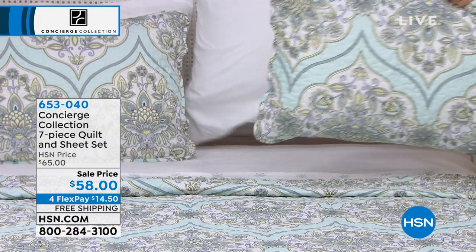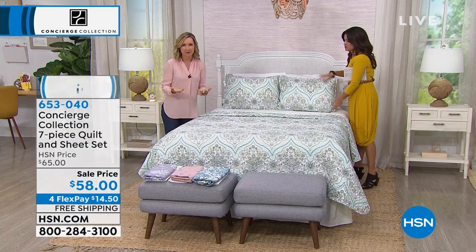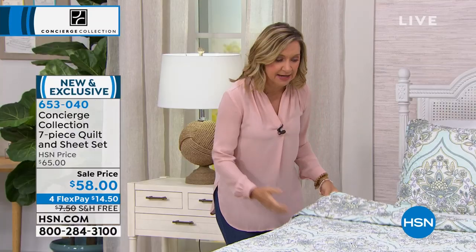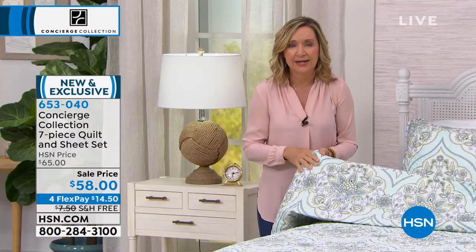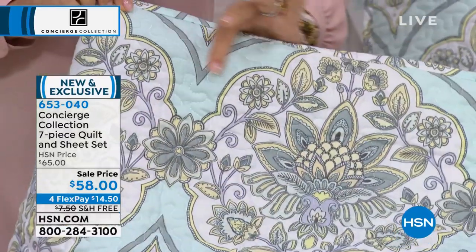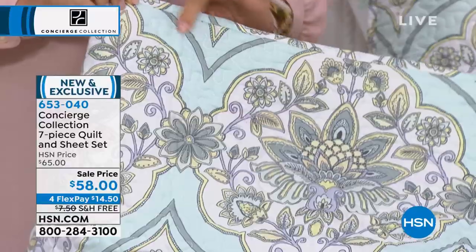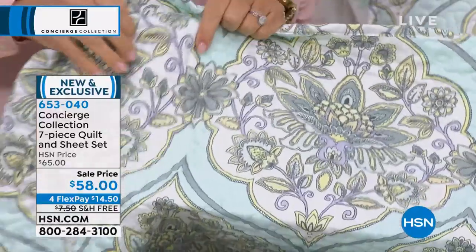Right, and the beauty of this set is it's all done in microfiber. So soft. It's really a great transitional piece. It's lightweight, it has a nice fill to it. And because it's microfiber, it's really going to keep that color and the pattern. It's not going to fade. It's not going to wrinkle. And speaking of that, the pattern is on both sides.